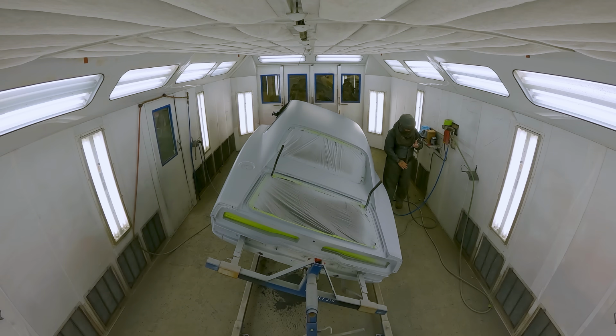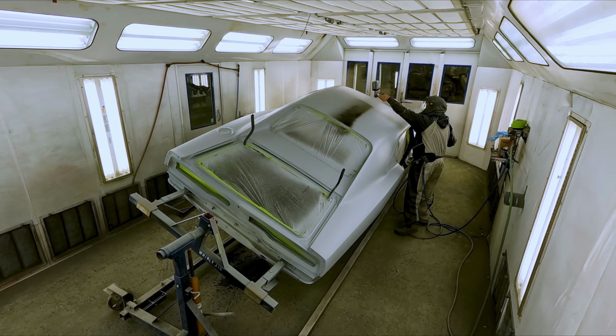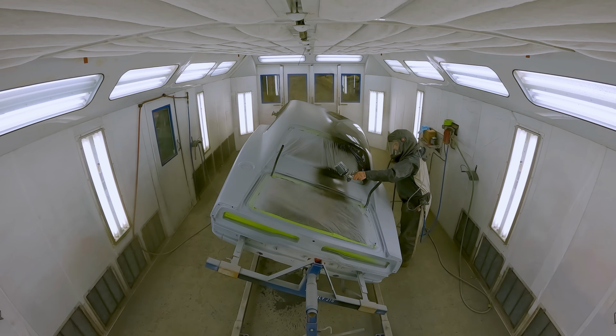I'll do 4 coats. And because it's such a thick product, I give it about an hour in between each coat, because if you get on top of it too fast, it'll probably solvent pop. So I have to give it an hour, and it'll take a good portion of the day to get this car painted.